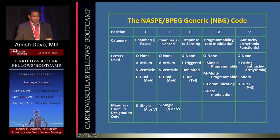The first letter is which chamber are we pacing? This is simple. If it's AOO, then you're pacing in the atrium. If it's VOO, you're going to pace in the ventricle. If it's DOO, you're pacing in both. So you can put in an atrial lead and a ventricular lead and program a device to pace in both of those chambers. Just because you have both leads in doesn't mean you can't program the device to ignore pacing in the atrium and just program it AOO or VOO.